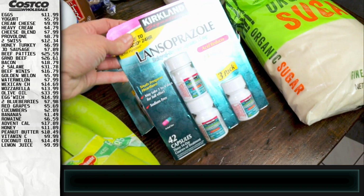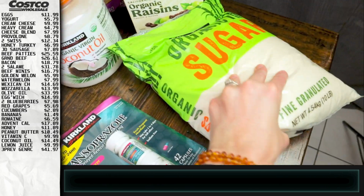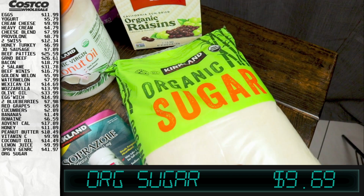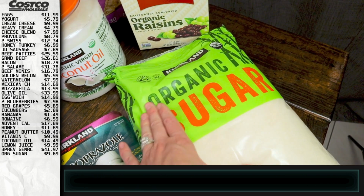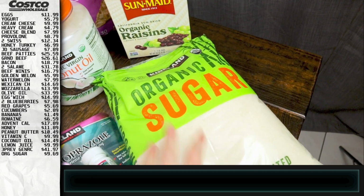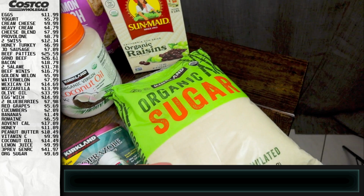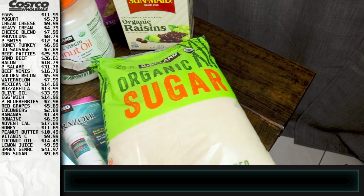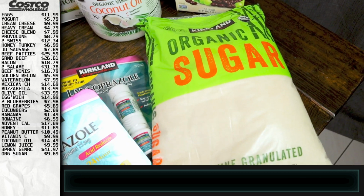We got some of these meds for Brandon, so those will go in our backup pantry. I got this sugar mainly for the kefir we make. We make water kefir every week. Well, I do it a couple times a week. I make a quart, and this is what I use. So the kefir grains eat the sugar, and that's what ferments it. So really yummy. Then you just flavor it with whatever fruit you want. And so that's what I got.